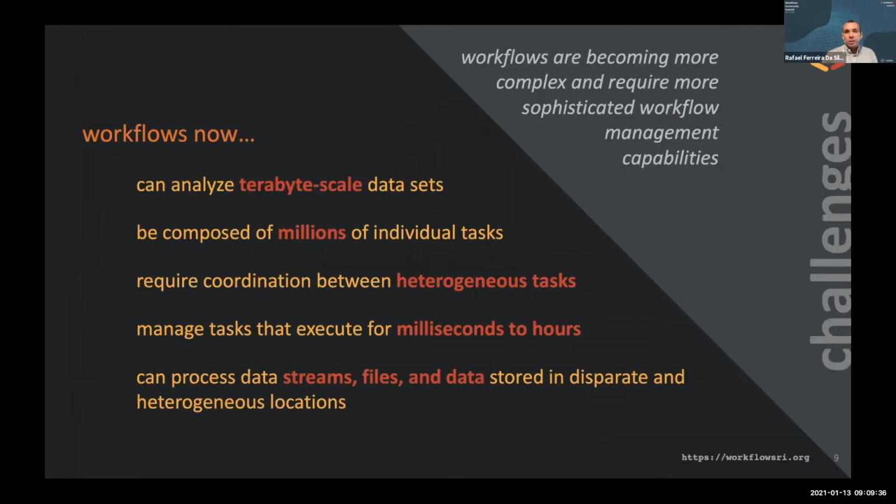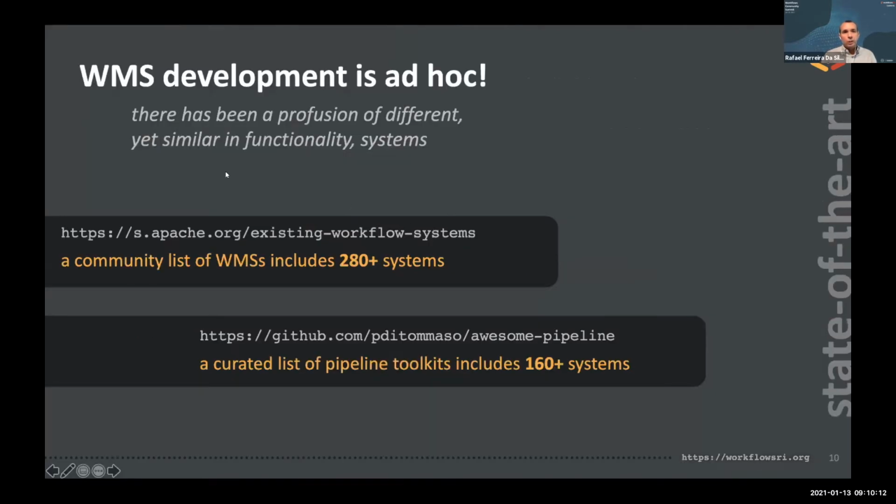As we were saying, I know everybody in this room is basically an expert on workflows, so I'm not going to go into the details, but workflows are becoming more and more complex and require more sophisticated management capabilities. We know that workflows can manage terabyte-scale data sets, millions of tasks, and heterogeneous tasks and platforms. Tasks can go from milliseconds to hours, and can process streams and files stored in many different heterogeneous locations. This comes from the fact that WMS development today is ad hoc. There is a profusion of different yet similar functionality systems.